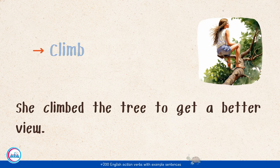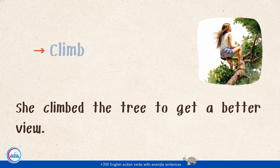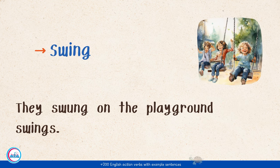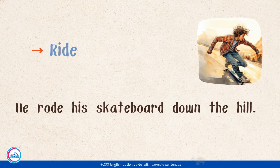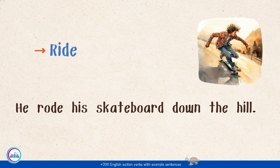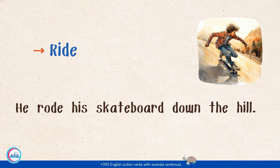Climb. She climbed the tree to get a better view. Swing. They swung on the playground swings. Ride. He rode his skateboard down the hill.